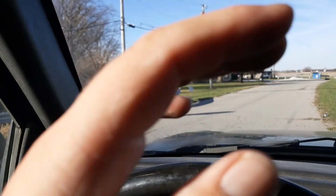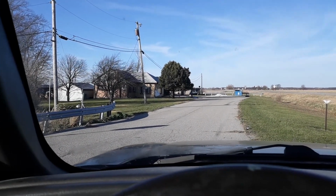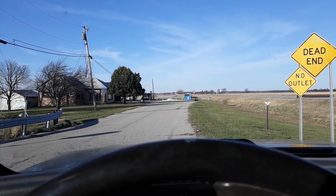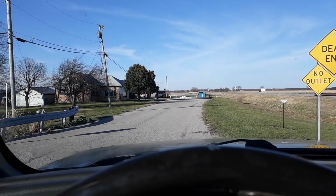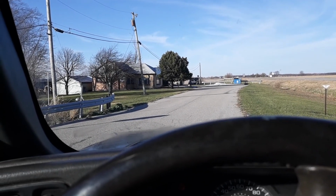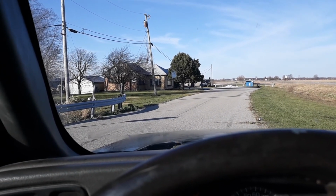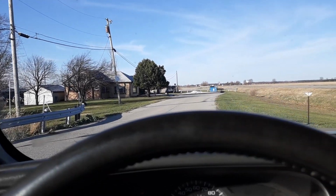So I'm going to whip around and show you. Right now I am facing north on the old 41. Off to the left is an old roadside 41 plaza, lodge, you name it, it was. Now it's apartments. I'm going to drive up past it and turn around.